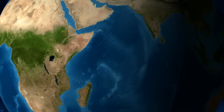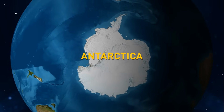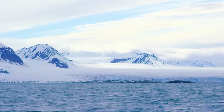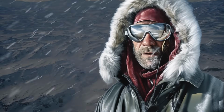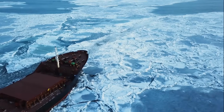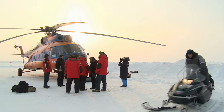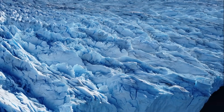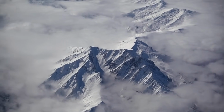First off, where is Antarctica? It's located in the southern hemisphere, specifically at the South Pole. The Southern Ocean surrounds it, and most of the continent is covered by ice, making it one of the most remote and frigid places on Earth. Now, have you ever met someone who's visited Antarctica? Probably not. It's one of the least visited places on the planet, and only a handful of lucky explorers have seen its interior, which is mostly made up of glaciers and ice fields. But trust me when I say the wildlife and scenery are out of this world.